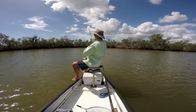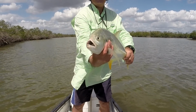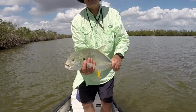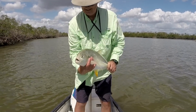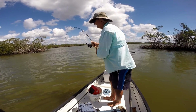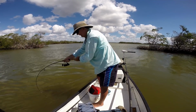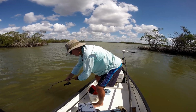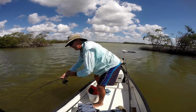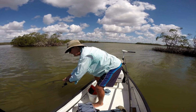During this trip, I caught over a dozen of these large jacks, and I enjoyed every fight. The most memorable fish of the trip for me was this large snook that I've got on now. When I first hooked him, I thought for sure it was another jack. And I didn't know it was a snook until he made his first jump, and he was so big that only his head came out of the water.